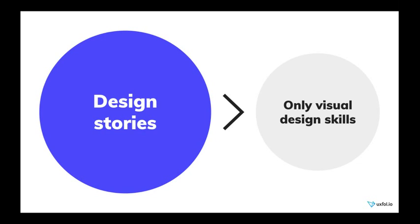Okay, so how do we create these design stories? Because it surely sounds cool. Based on the interviews, we collected the most important things design leads and recruiters would like to see in your portfolio. So let's see the essential parts and the characteristics of a UX portfolio and how to create them.